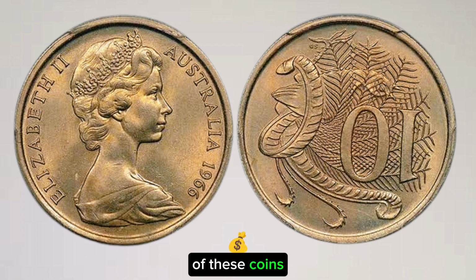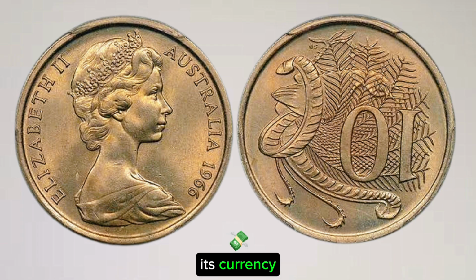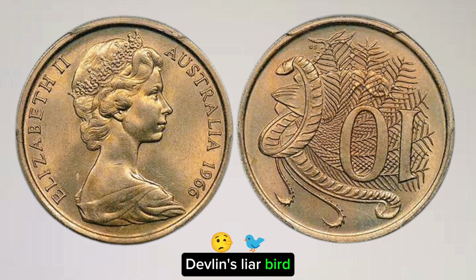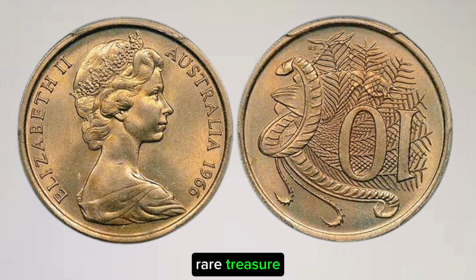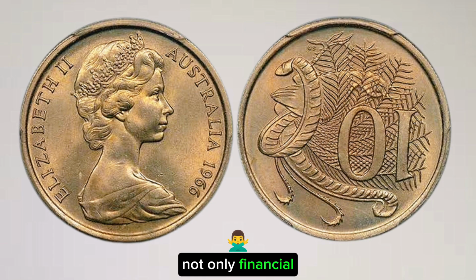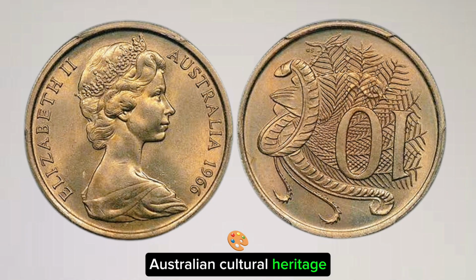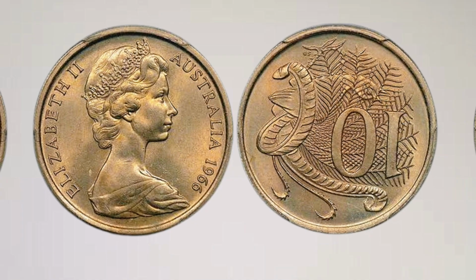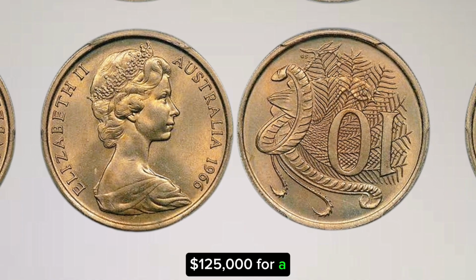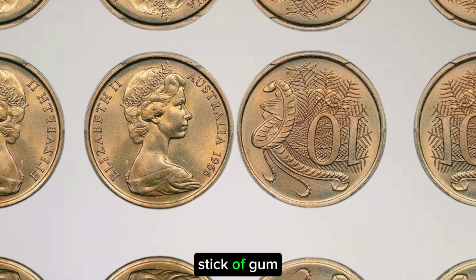To hold one of these coins is to hold a time capsule of 1966, the optimism of a nation modernizing its currency, the artistry of Devlin's lyrebird, and the unpredictability of minting that gifted us this rare treasure. It is a coin that commands not only financial respect, but reverence as a piece of Australian cultural heritage. That is why today, collectors are willing to part with six figures, $125,000, for a single 10-cent coin that once could have bought nothing more than a stick of gum.